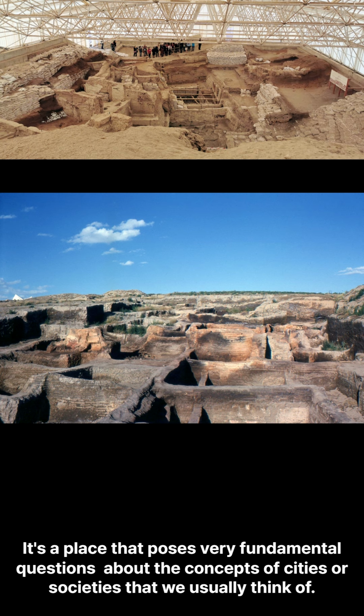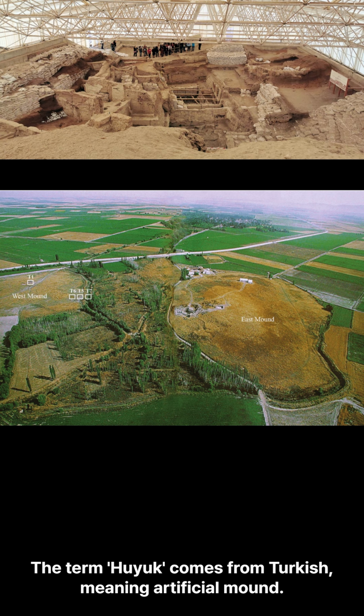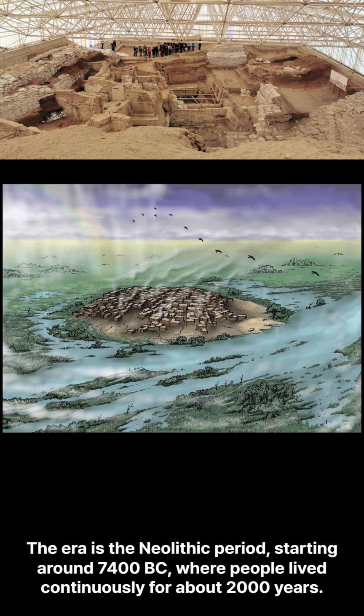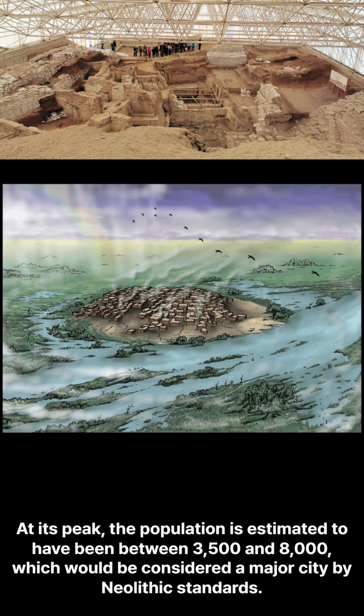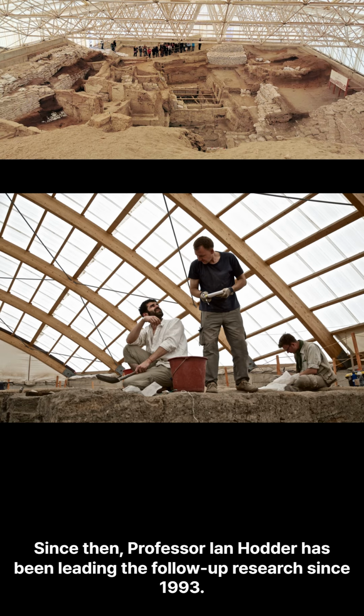It's a place that poses very fundamental questions about the concepts of cities or societies that we usually think of. The location is the Konya Plain in present-day Turkey, specifically a mound called Höyük. The term Höyük comes from Turkish, meaning artificial mound. The era is the Neolithic period, starting around 7,400 BC, where people lived continuously for about 2,000 years. At its peak, the population is estimated to have been between 3,500 and 8,000, which would be considered a major city by Neolithic standards. The discovery was made in 1958 by a man named James Mellart. Since then, Professor Ian Hodder has been leading the follow-up research since 1993.